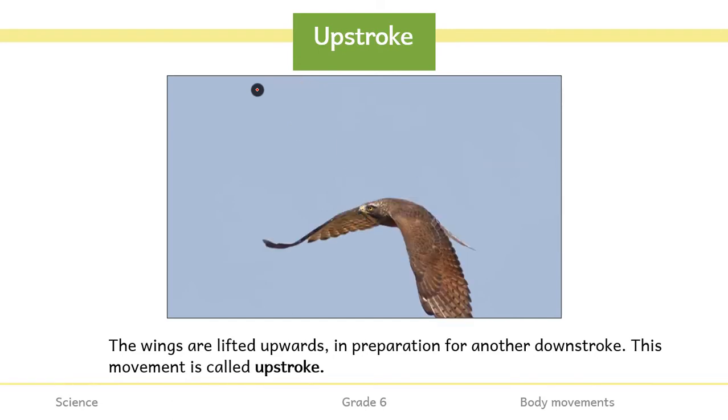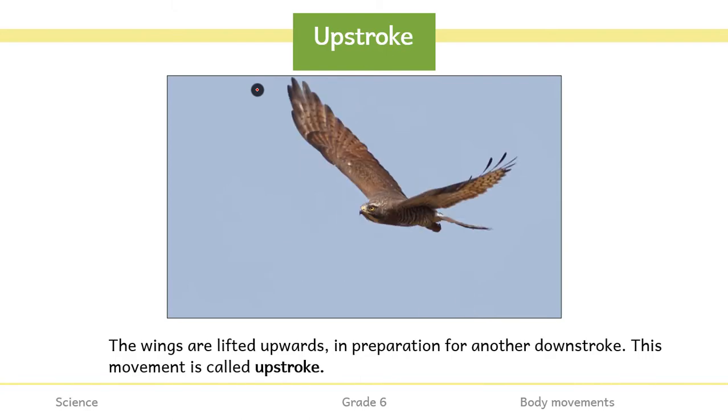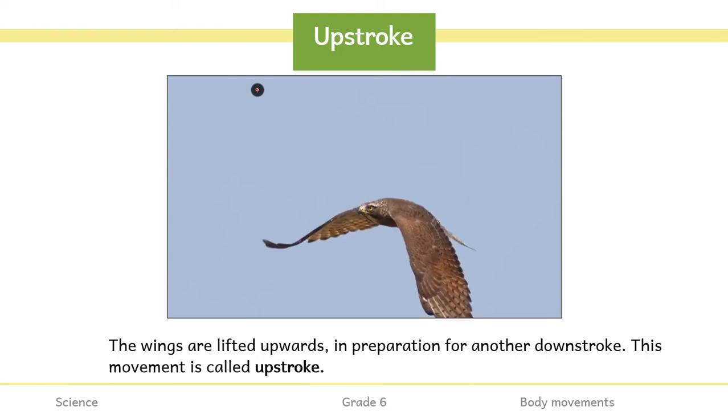Okay, if the wings keep moving downward only, how will they move forward? They have to again pull their wings upward so that they can prepare for another downward stroke. Okay, this is all about how birds move. Some important features, in addition to wings and upward and downward stroke.